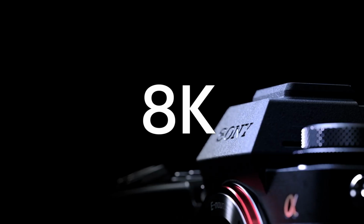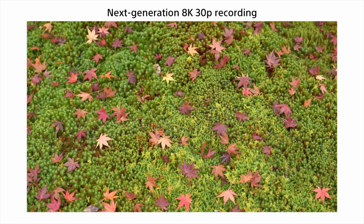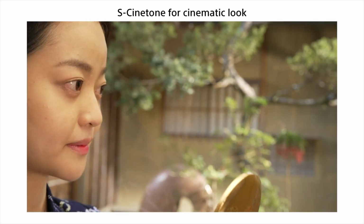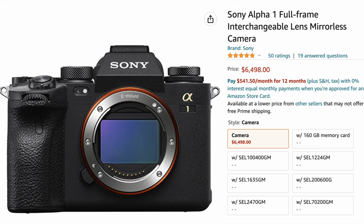But unlike the A9, this also has great video functions, meaning that you can get 8K video that's downsampled from 8.6K, and it also has all the different color profiles that you would expect out of a professional video camera. Generally speaking, the Sony A1 is considered to be the best of the best of what Sony can offer, and that's why it's considered Sony's flagship camera, but it does come with a hefty flagship price at $6,500. But with the Sony A1, that concludes my Sony mirrorless buying guide.